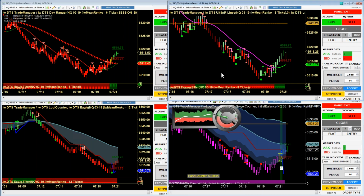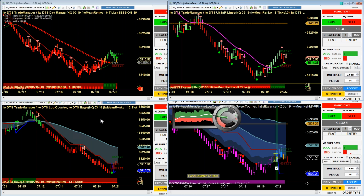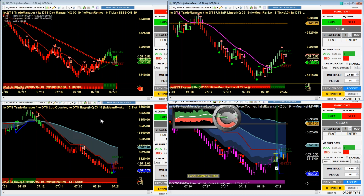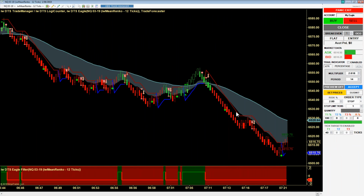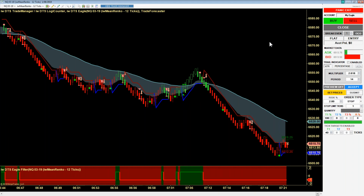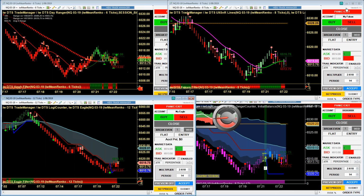Well, as Mark correctly pointed out, we did have a bit of a measured move there that may put a damper on the selling. We've already flipped over on our ATR. So we've already traded through the ATR. It's hard to determine at this point whether this is just a pullback or an actual change in trend.